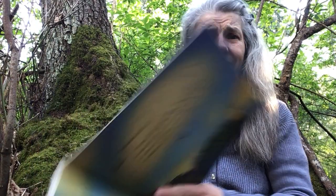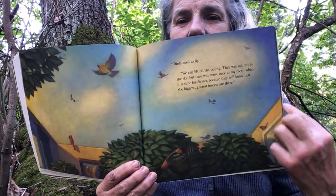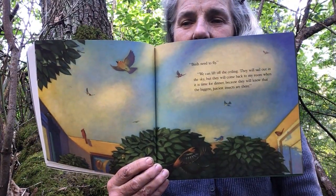"Well, birds need to fly." "Well, we can just lift off the ceiling, of course." "They will sail out into the sky, but they will come back to my room when it is time for dinner, because they will know that the biggest, juiciest insects are there." He has just thought of everything. There they are, ceiling's off. You can still see the walls of the room, but away goes the ceiling. And the birds are coming and going, and the insects too.